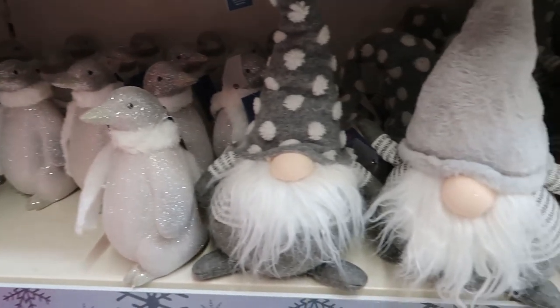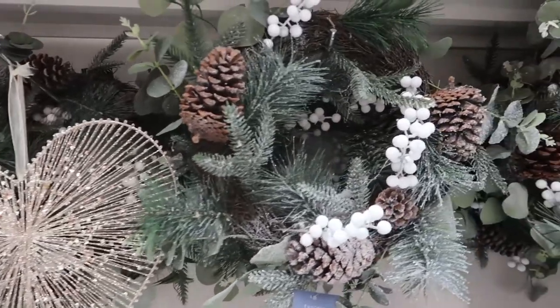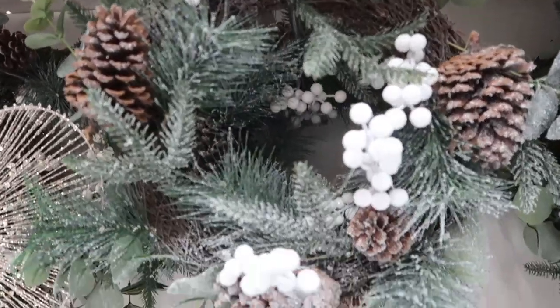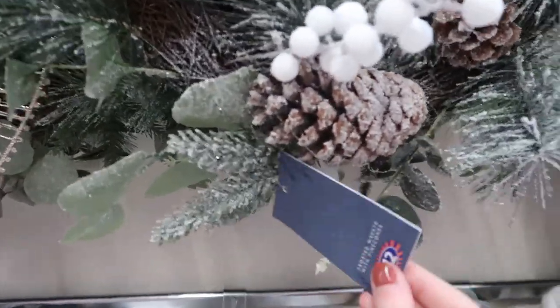And then they had some more gonks here. And then they had a huge kind of pine cone snowy wreath, which I thought was stunning. Like, I really want to buy this when I next go. And that one was only £12.